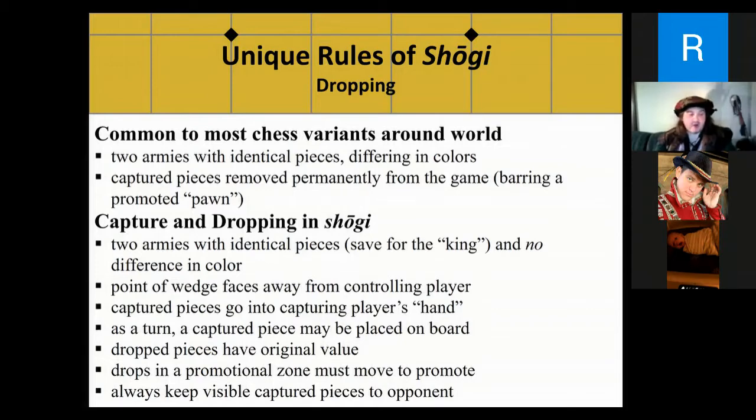Because of this, you must always keep your captured pieces visible to your opponent. They are basically just sitting on the board, visible, so that your opponent knows what you may bring back into the game.